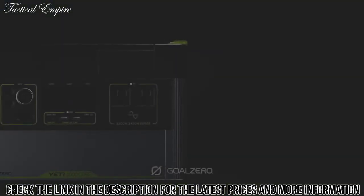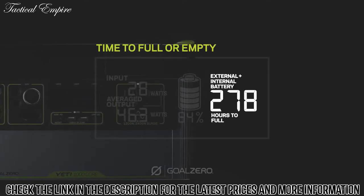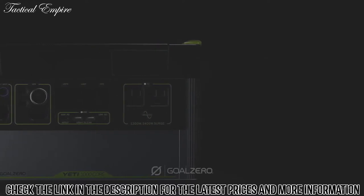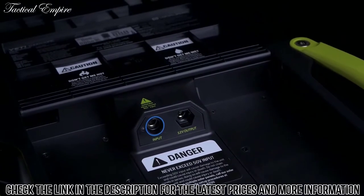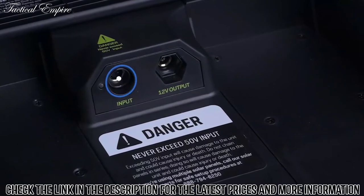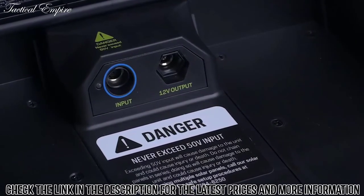Our intuitive LCD display allows you to view your input, output, time to empty and full, and current battery level. For more display features, see your Yeti user guide. Under the lid, there are additional input and output options, including a 10-amp 6mm 12-volt output and an 8mm 150-watt input port. These options allow for a more seamless cord management experience.